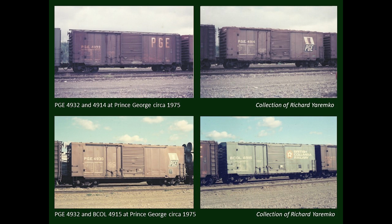These cars could be modeled in N scale using the Microtrains PS1 40-foot plug and sliding door car, which has the correct ends, roof, and doors.